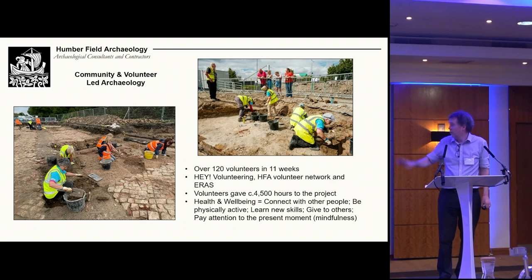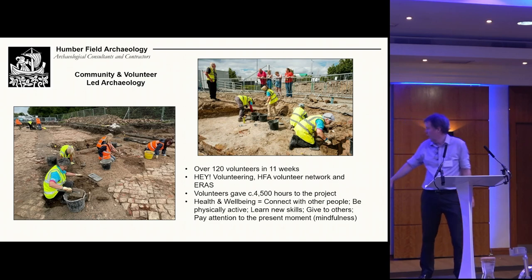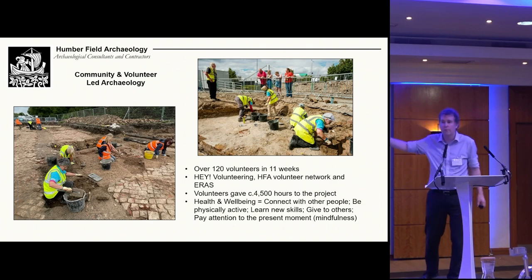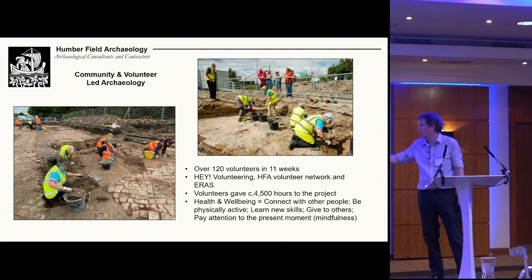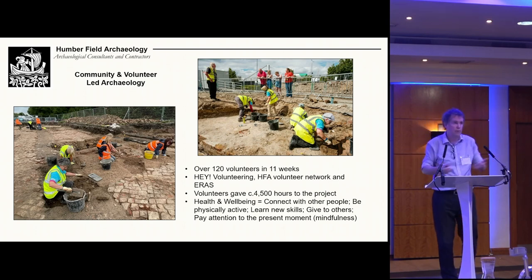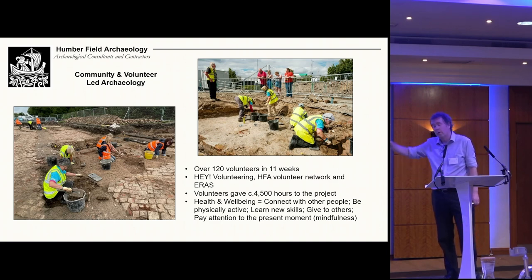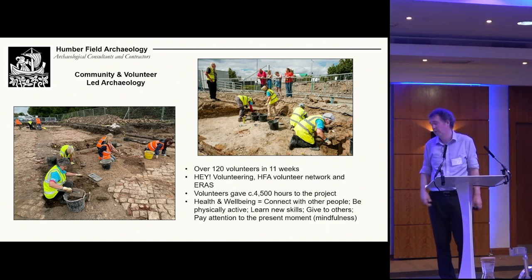One of the attractions of any volunteer network, especially in archaeology, is that archaeology hits the five key tenets of health and well-being very easily. Connect with other people, working alongside strangers that you've never met before, from different walks of life. Be physically active. We all know how physically active archaeology can be. Learn new skills. All of these people are learning the skills of an archaeologist. Give to others. These people gave their time to us. They gave 4,500 hours to the project alone. And pay attention to the present moment.